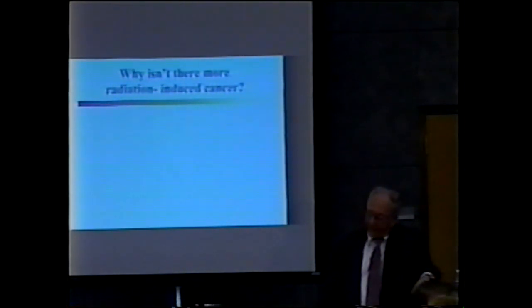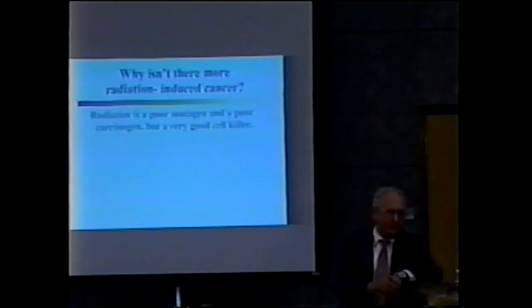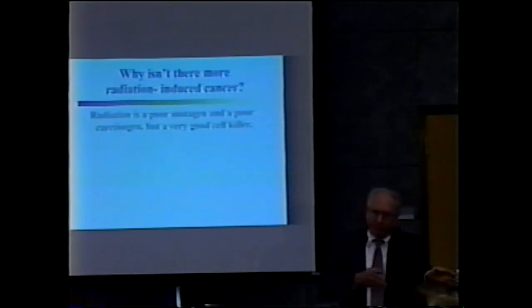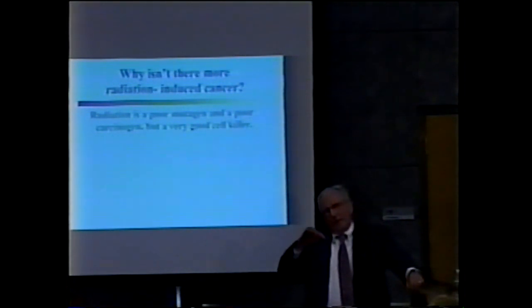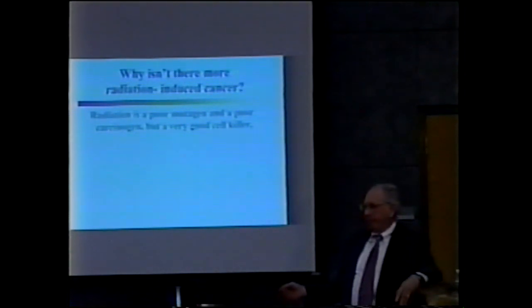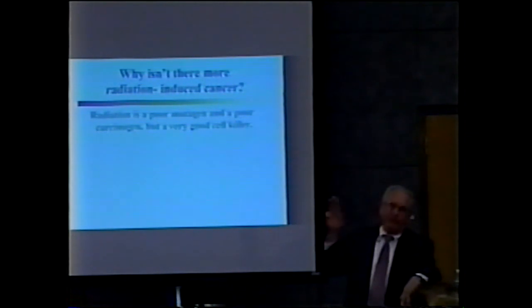Why is there not more radiation-induced cancer? This is a thing that really struck me as I've done my research. Radiation is a poor mutagen. It does not produce mutations very well. It's a poor carcinogen, but it's a very good cell killer. That's why we use it in therapy. That's why we shoot cancer cells with it to kill them. But if you try to do a mutation experiment with radiation, you start killing them all off and you don't have any cells left. If you do it with a lot of different chemicals, you can get a ton of mutations.